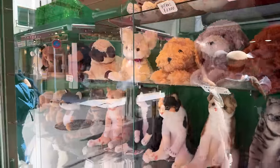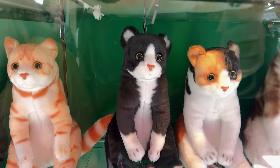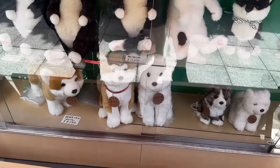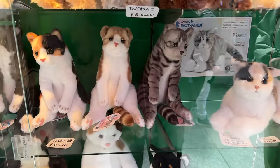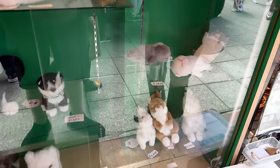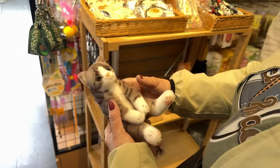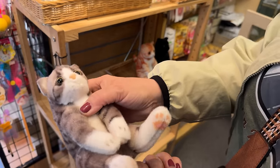Look at all these stuffed animals. They've seen things. They're fantastic. Oh, look, the Shiba Inu. There they are. What exactly are they? They're just like shelf sitters. I wonder if this is like the equivalent of a stuffed toy for them or something. I don't know. Yeah. They're so precious. Look at the rabbits. I like the cats. This one's asleep. Hysterical. Oh, look at him. He is absolutely fabulous. I love him.